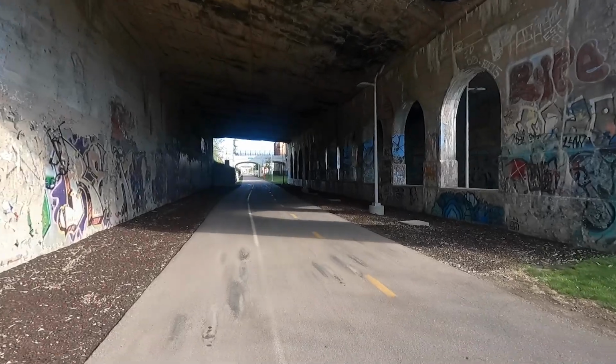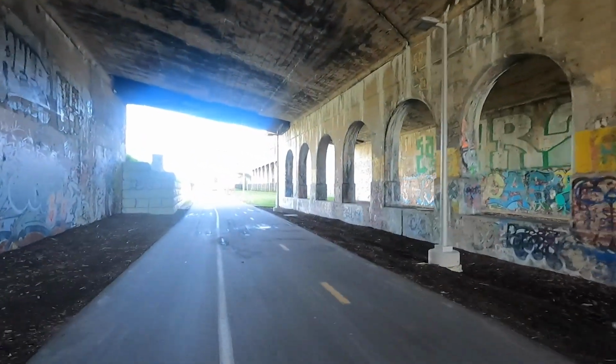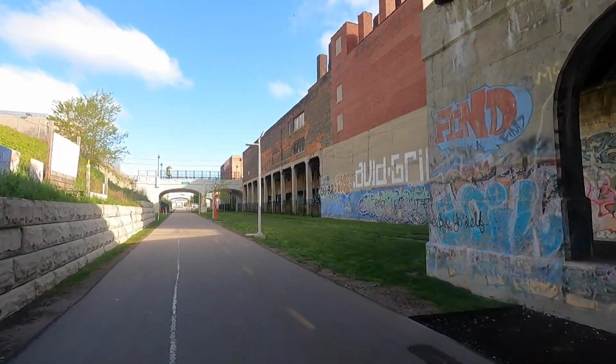The next category is surface quality, and this is my most important category. I have weak ankles. I don't want to be twisting my ankles on gravel or an uneven road or bad pavement. The surface quality is very important. So this is a 13-point category, and I'm going to give this 13 points.